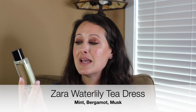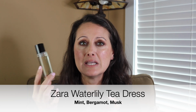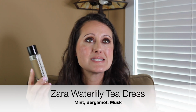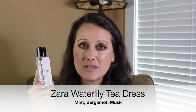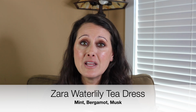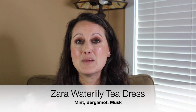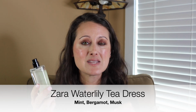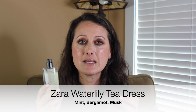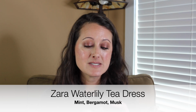And then the second Zara fragrance is Water Lily Tea Dress. This might be the most quintessential spring perfume on this list. This smells like spring in a bottle. It's very simple smelling, not a complex perfume at all. It basically smells like greens and mint, and it's a touch sweet. It's a very slightly sweet, delicate greens and mint fragrance. And I absolutely love this.